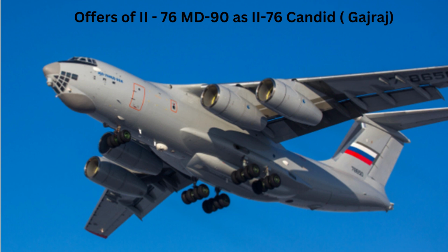IAF, that is looking to retire the oldest lot of IL-76 Candid Gajraj transport aircraft that it had procured in the early 80s post 2030 due to its age and obsolescence of the engines and avionics, and Rostec is offering IL-76 MD-90, which uses the same airframe and fuselage of IL-76 aircraft but now comes with a host of other improvements.